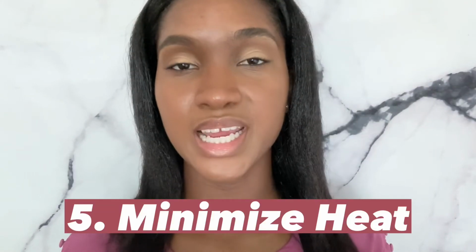Guys, this is a very important one, and I know a lot of us might know that we should reduce the amount of heat we use on our hair, but it is very, very important, because when you really think about it, the amount of heat we use on our hair is going to dry your hair out.